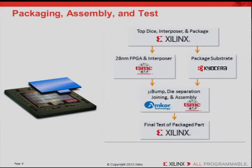Before I go deeper into these interconnects, I'd like to digress a little bit and talk about the manufacturing flow. This is very important. Xilinx has spent about 7 years working on the stacked silicon research and development and nurturing the ecosystem and working with our partners. Xilinx designs the top dies, the interposer, and the package. And we have partners to help us supply the silicon, the package substrate, and to assemble the final product. And Xilinx, in the end, tests the final product.